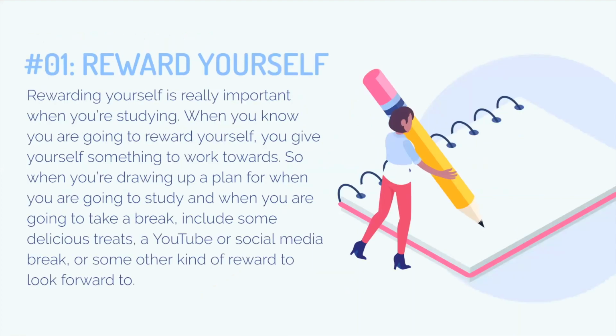Okay, so the first tip we have here is to reward yourself. So rewarding yourself is really important when you're studying, especially when you're trying to achieve a goal. So when you reward yourself, you give yourself something to work towards. So when you're drawing up a plan to study, when you are going to take a break, include some delicious treats, a YouTube or social media break, or some other kind of reward to look forward to.